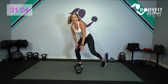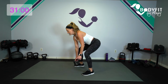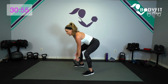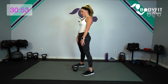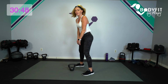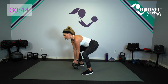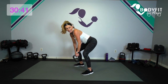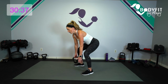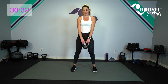3, 2, breathe. Set it up right here. Hinge, row both sides, and bring it up. Hinge, row both sides. You can leave the kettlebell on the ground for that coming up, or bring it with you. And up. 10 seconds to go. Can you get one more? Good, into that squat. Here we go.